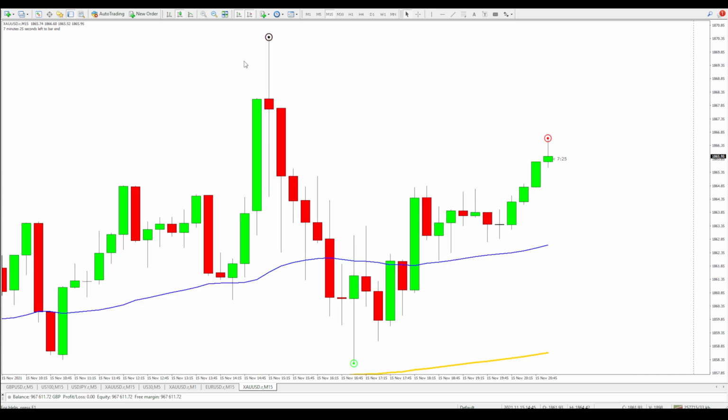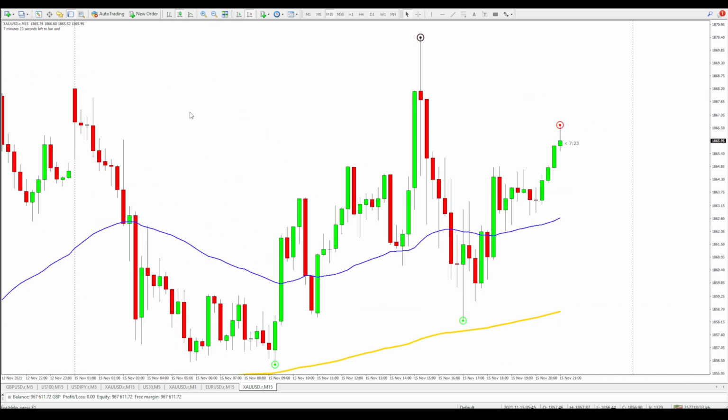But luckily for you guys, with the system that I use, we actually avoid losing trades. Now that doesn't mean we don't ever take losses. It just means that if we take a losing trade, the very next trade we take is going to be a winner, simply because the market moves in only 2 directions. It can only go up or down.